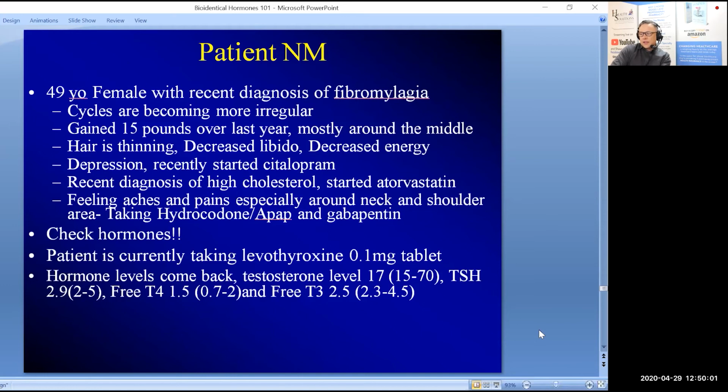Patient is currently taking levothyroxine 0.1 milligram. This is very common to what happens with somebody that's on levothyroxine. And I will say, I don't know the numbers, but a lot of patients will do very, very well on levothyroxine alone. The patients that we normally see have not, because they've tried those conventional methods. So they will go see somebody like Karl so he can properly address all their hormone issues, including their thyroid imbalance.